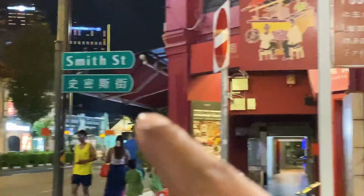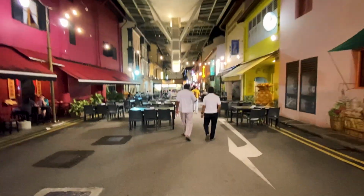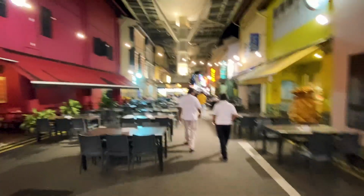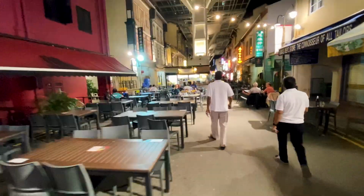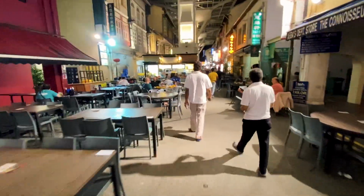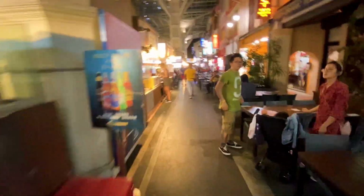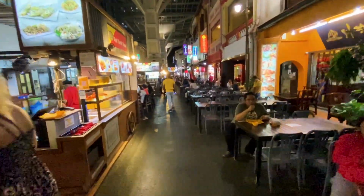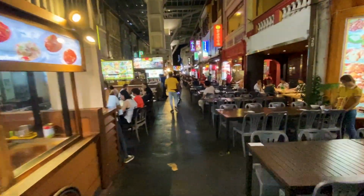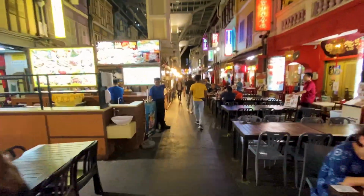So guys, that's Smith Street and this is where we enter for the street food. As soon as you enter, you start getting a waft of this amazing smell of all different kinds of fusion food. Right from Chinese, I smell some juices, some hot buns, mostly Chinese though. Yeah, now I smell Indian curries.